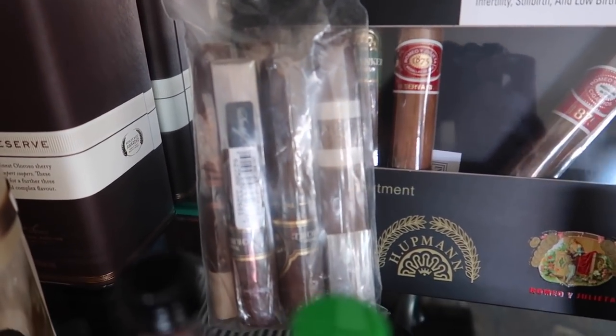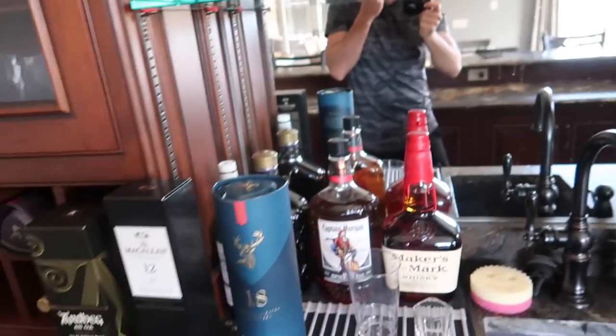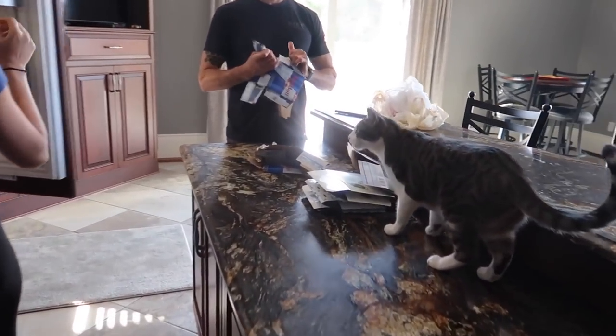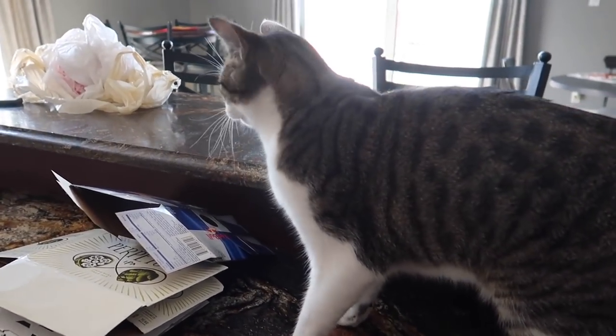So that's what I got going on right now. And then actually my pops brought me over some cigars. We'll probably smoke on some of those later today. But just getting things set up and excited to hang out. Look at the baby. What are you doing, bud?